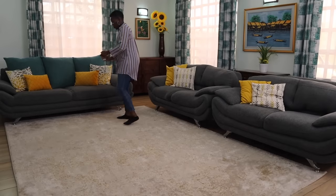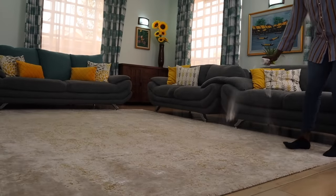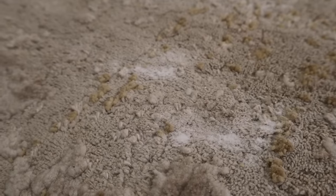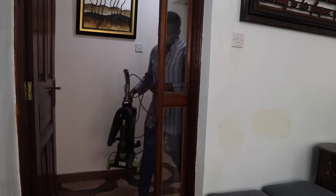Carpet, you guys, is another area where you just accumulate odors. I mean, all those bodies rolling around on the carpet, and kids and accidents, pouring water, pouring milk, pouring what. Ugh. Sometimes it can just get disgusting.